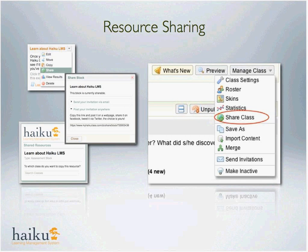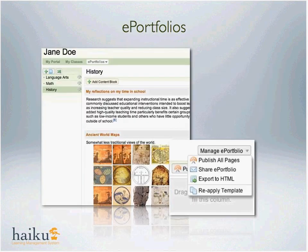In the future, we intend to provide another share mechanism. A feature we're working on now that we intend to release in time for the fall is a sharing library where individual resources or entire classes or anything in between can be created by individual teachers or curriculum people and so on in a school, and then browsed or searched by Haiku LMS users, either by subject matter or state standard.